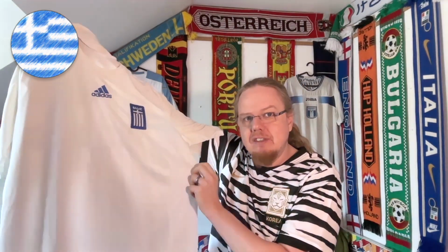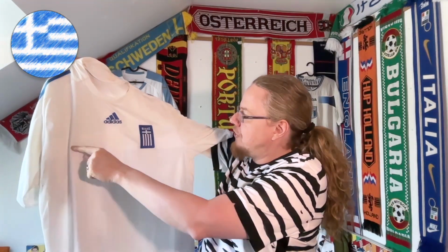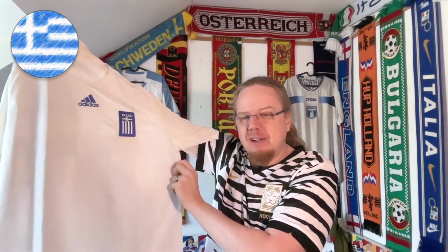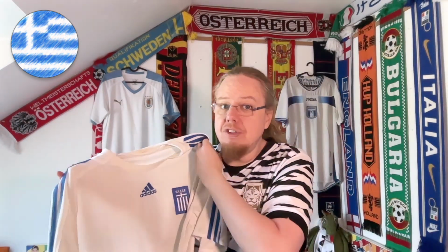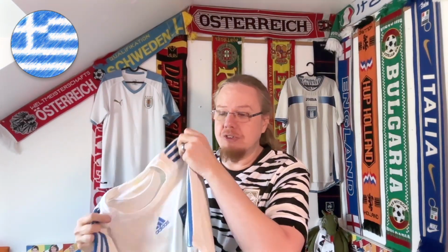Do you see there's a little bit of a pinstriping effect here, but then there's also the cross here, kind of mimicking the crest. So you have a little bit the Greek flag in there. And yes, I thought that the blue jersey looked maybe a little bit better. However, at that time, Greece had switched over to have white as their home jersey because they won the Euros in white.